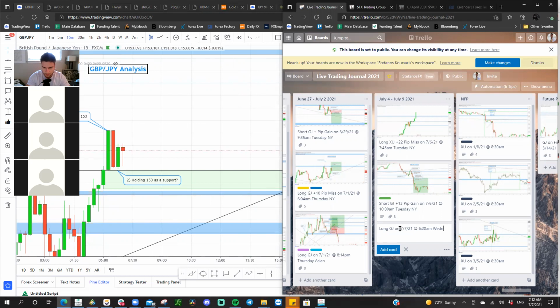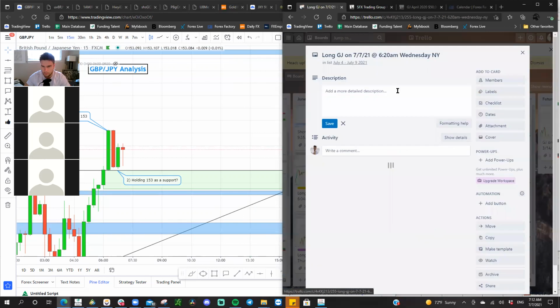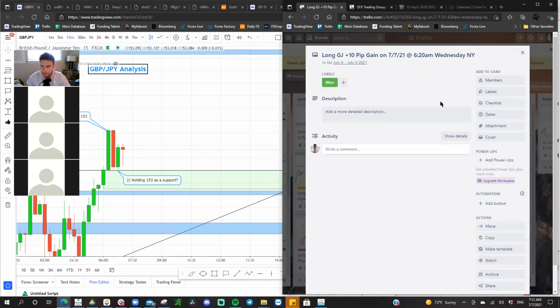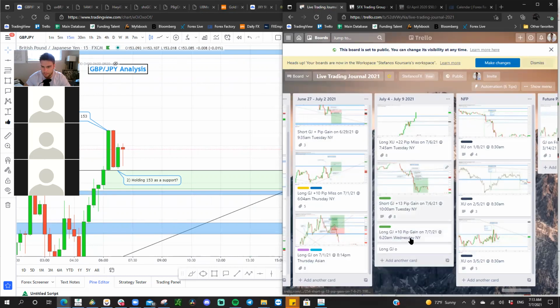Today, Wednesday, New York. Plus 10 pip gain. This is the previous. And then also, Stipe, you have labels in here. You could just label these trades as well. It helps you organize everything. Oh, great. Yeah, it's pretty cool. I like this app a lot.